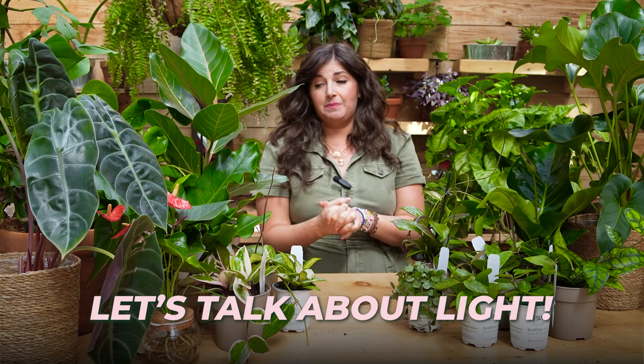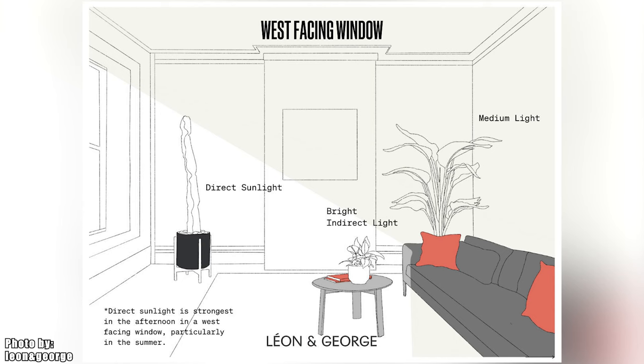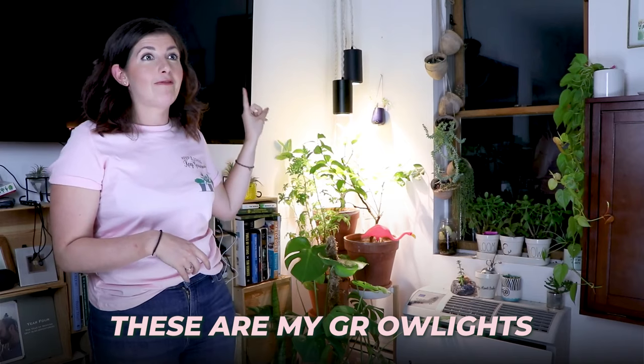So let's talk about light, because light is going to be the most important thing when caring for Hoya. Have bright light. Put them in a southern-facing window. Put them in maybe a western-facing window, or more importantly, put them under a grow light. And make sure that grow light sits on a timer and is on for like 12 hours a day.